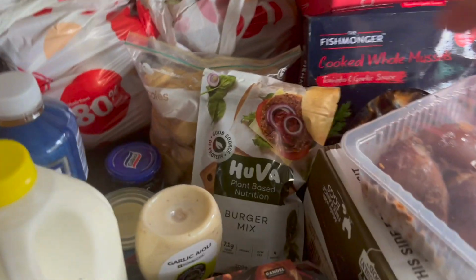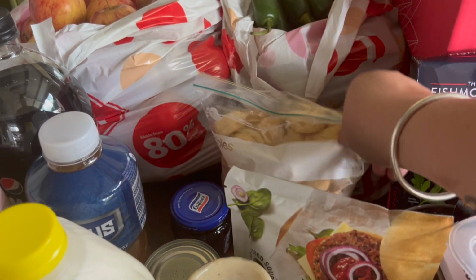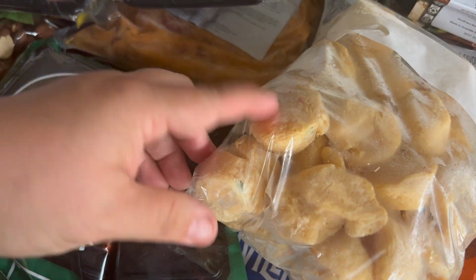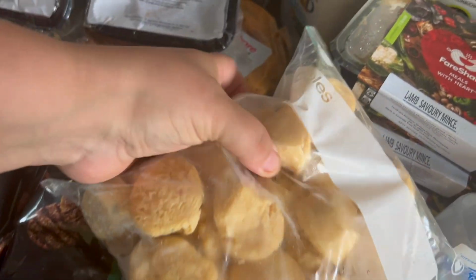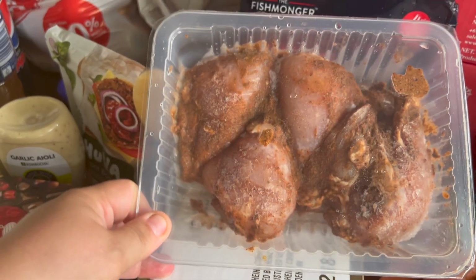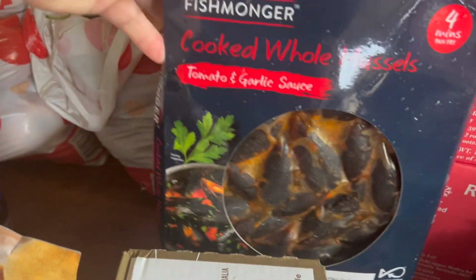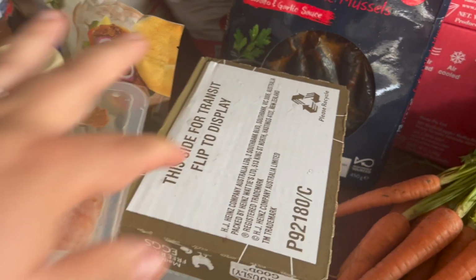We've got plant-based burger mix and a bag of something frozen. I'm not entirely sure what this is, to be honest. Might be egg-based by the looks of it, little egg bites or something maybe, but they're frozen. There's a container of, I assume these are marinated chicken thighs maybe. Again, I'm not 100% sure on that, but I assume that's what it is. Another of the mussels and a box of the egg mayo.